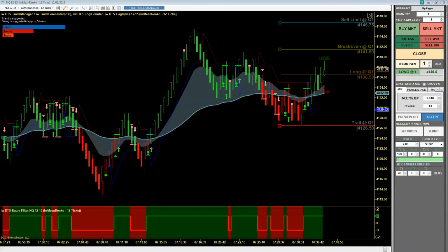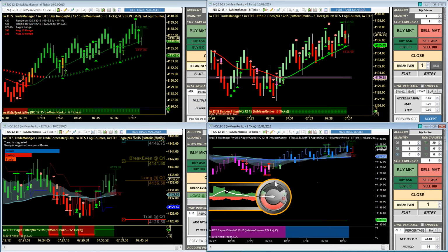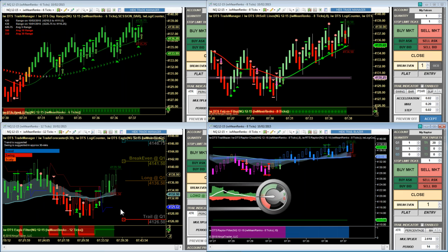Oh, come on, Eagle. Get going. Trying to make some progress on that, but just dragging their feet. I should just be trading the Hawk today. Here's another first micro macro cross. Nice follow through on that. Trend change signal here on the Falcon would have got us in a little bit earlier than what we're experiencing here on the Eagle.